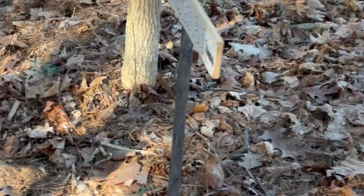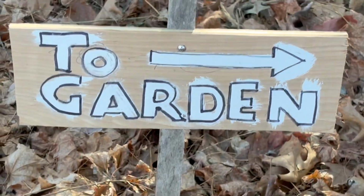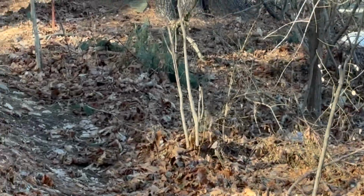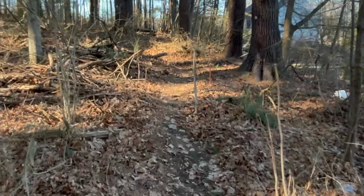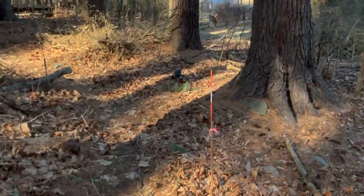And there's a little sign here indicating that the perimeter path goes left and right, and then over here there's another little sign indicating that there's a path that leads you back up to the garden, kind of a shortcut in case you don't want to do the whole trail. I'm going to continue on the perimeter side. Pardon the shakes. It is rocky and lumpy. All right, here's another one of the property edge markers.